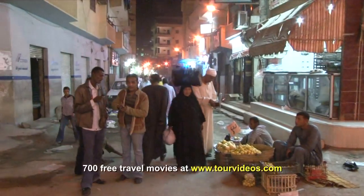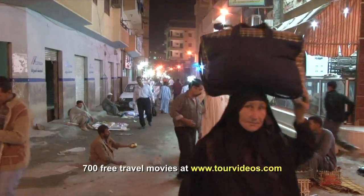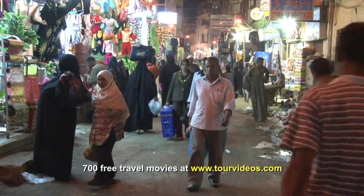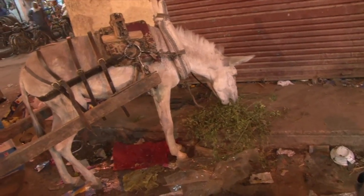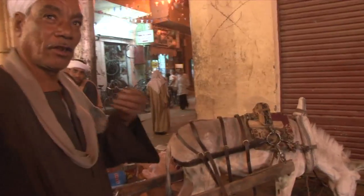Okay. And we're going to go right into the heart of downtown Luxor to the Egyptian Market, one of the most fascinating sights you can find anywhere in your travels. This is life lived out in the open, in the streets. You're going to see donkeys all over Egypt, and certainly here at the Luxor Market.